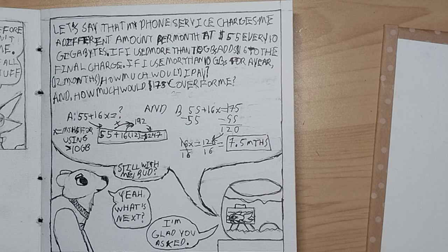And part B, we subtract 55 from both sides, which gives us 120, which we divide by 16. And roughly, that gives us 7.5 months of more than 10 gigabytes covered.